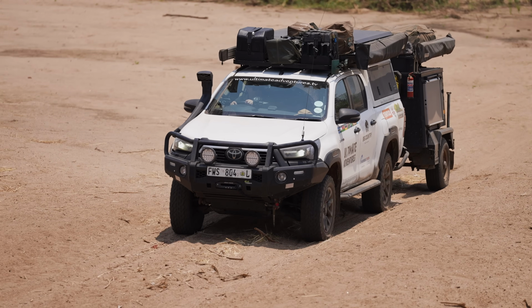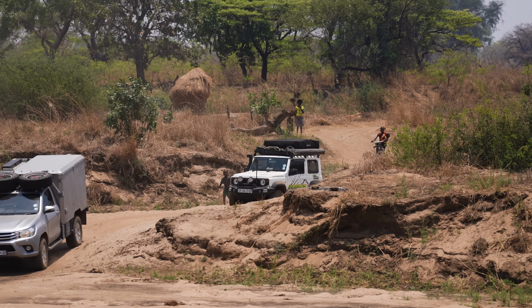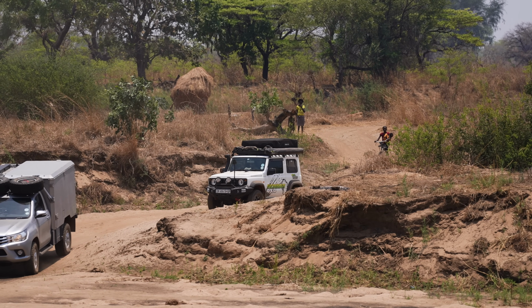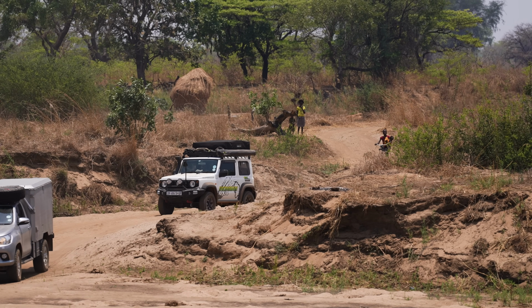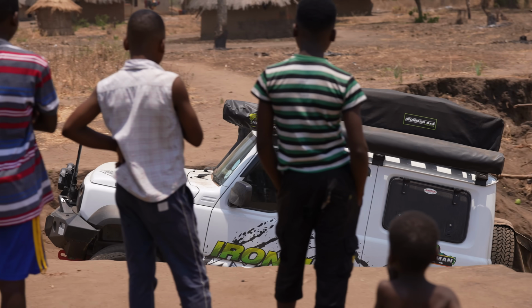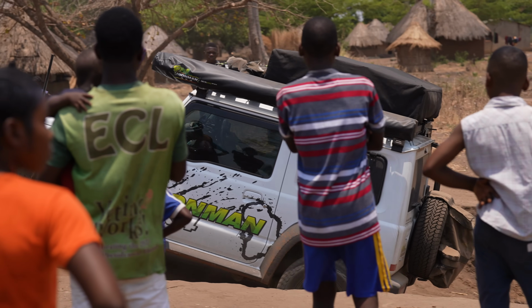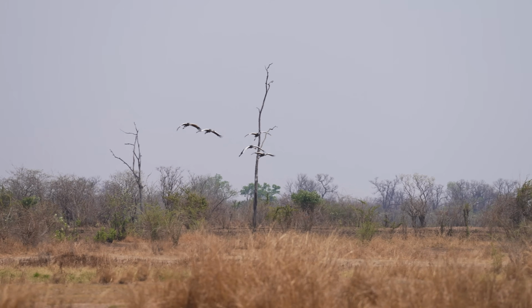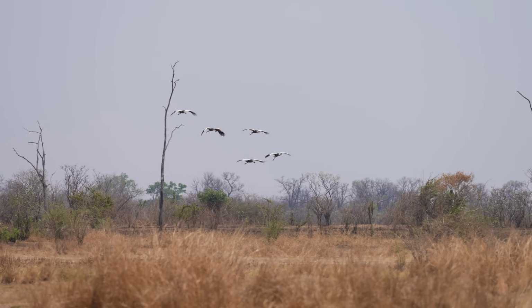We're going to drive through a few villages, and once we get to the tar road, we can just pump up the tyres a little bit because the worst of the roads are over, and then we're going to head off to Wildlife Camp, set up camp, and enjoy the welcoming sight of the swimming pool, where we can just sit in the pool, drink something cold, and watch the Luangwa River.